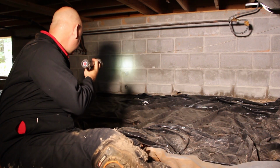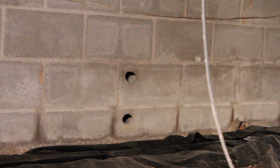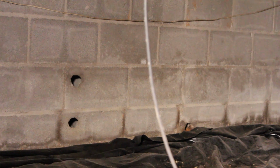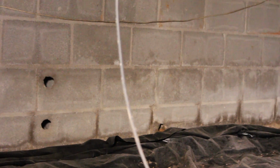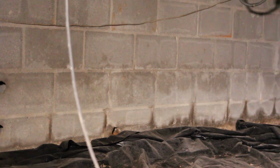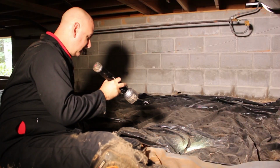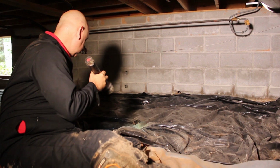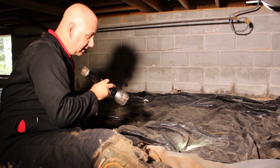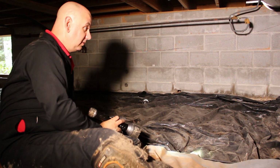Over here, I noticed there's a few holes where they knocked in for whatever reason. My guess is that's helping drain out some of the water. The ground looks pretty good. Again, there is a vapor barrier. Over here, I can see there's lots of these little insects. They're not alive anymore, but you usually find insects where there's water.